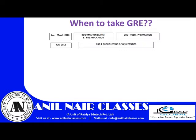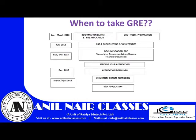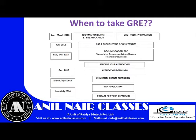Ideally, for fresh graduates, if you are looking at applying for a master's program, you should be targeting to take the GRE a year prior to your graduation. For example, if you are looking at applying for the application intake of 2014, which starts usually in the August month, you should be looking at completing the GRE by mid November of 2013, that is this month mid.